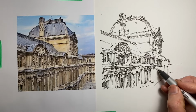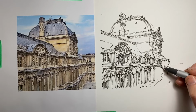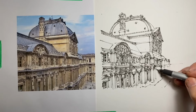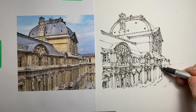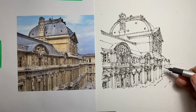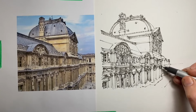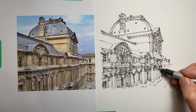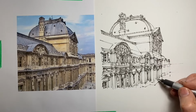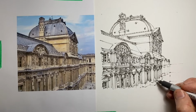So the challenge here is now to just draw enough without drawing too much. Once we go past the immediate vicinity of the front of the scene, less is more. So it's better that we draw less and then we reluctantly add a few more lines if we think it really needs strengthening for some reason.